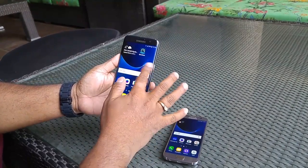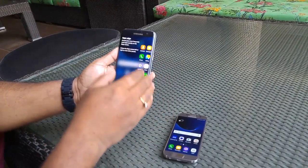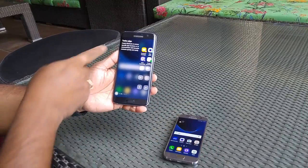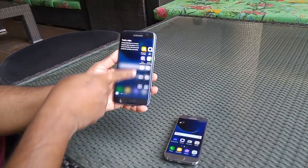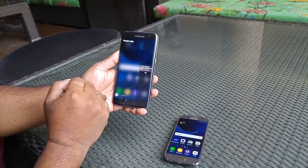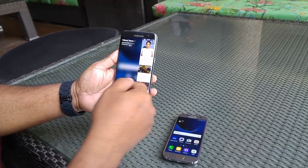But what really interests me is this new edge screen. So you now have an app edge, you have a task edge. That's really, really important. You can have your hot tasks or your favorite tasks here. You can just swipe in and go to that particular task. And then you also have people edge, that was there before as well. And then you also have the news scrolling in.